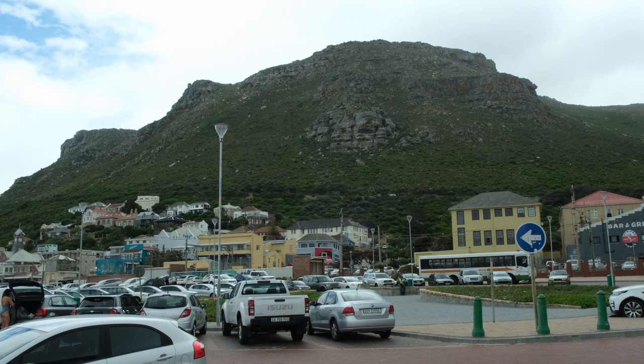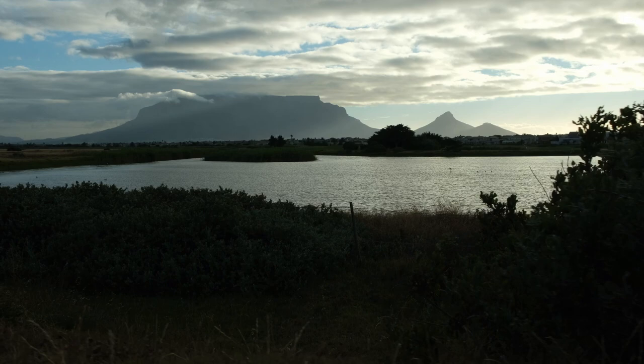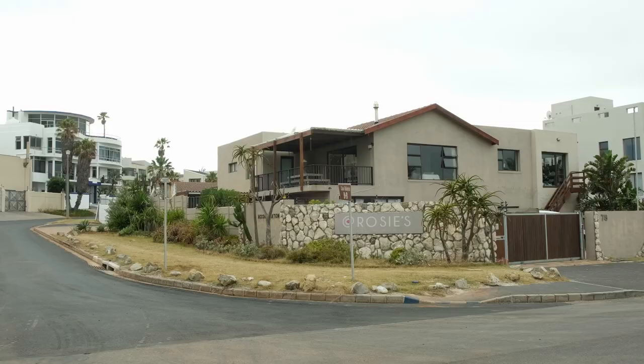We've come to Cape Town, one of Africa's most vegan-friendly destinations, and we're on our way to our eco-friendly accommodation at Rosie's, situated in Bloubergstrand.